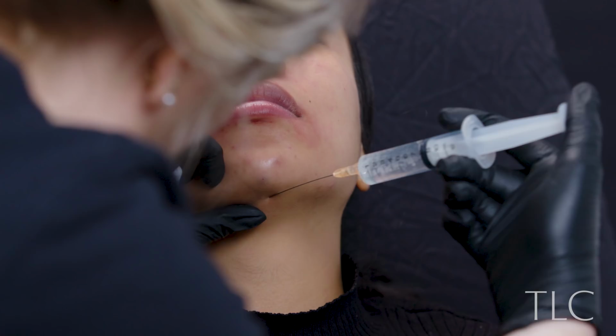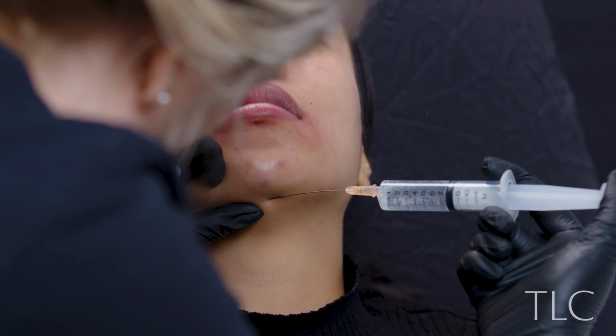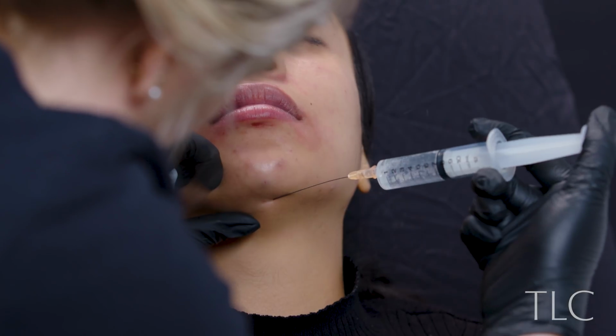Now we've used a total of 8 mils. You can see here that the lip is looking a little bit swollen, but don't worry, it doesn't look like that when she comes back in about 5 weeks. The last thing that I did was to use some Aqualix underneath her chin here, and this is just to help give a little bit of skin tightening and get rid of some of the fat.